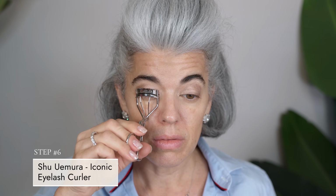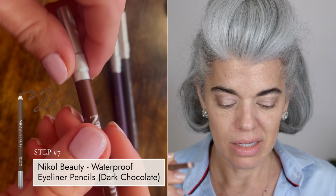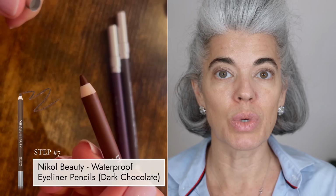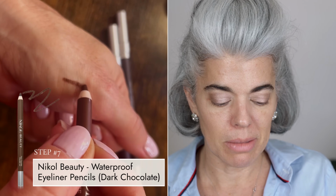Next, we're going to curl our lashes. Lashes are curled, really an important step because you want those lashes to be seen. You might not think you have a lot of lashes, but then you curl them and then you're like, there they are. So I'm going to go in with my dark chocolate. This is really going to be nice and rich. This is going to be the espresso, a very beautiful color defining my eyes.